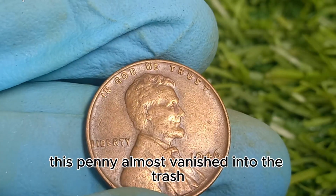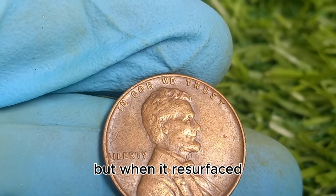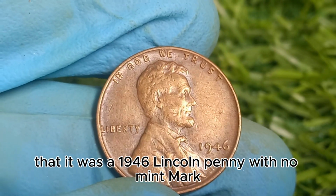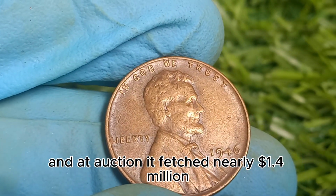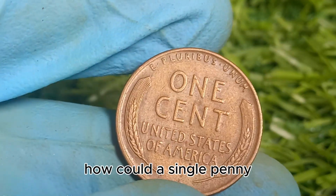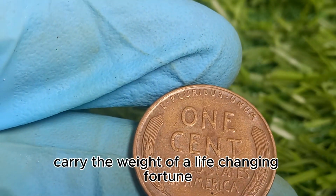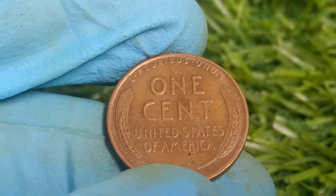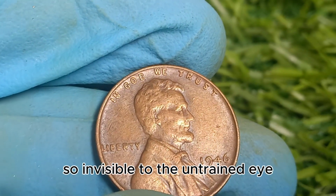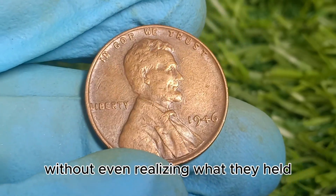This penny almost vanished into the trash, just another forgotten coin from someone's pocket. But when it resurfaced, collectors couldn't believe their eyes that it was a 1946 Lincoln penny with no mint mark, and at auction, it fetched nearly $1.4 million. How could a single penny, a coin most people would never look at twice, carry the weight of a life-changing fortune? The answer lies in a mistake so small, so invisible to the untrained eye, that millions of people may have spent one without even realizing what they held.